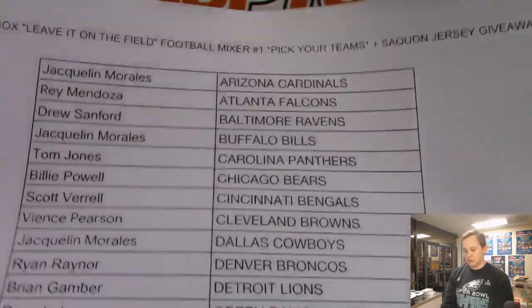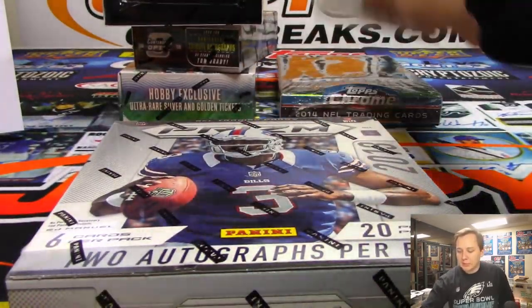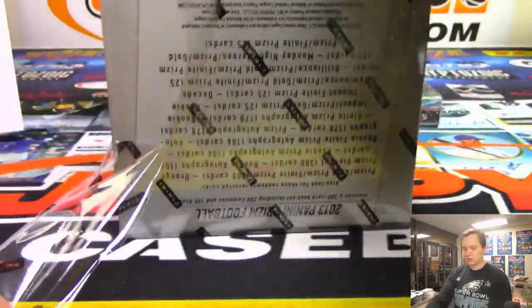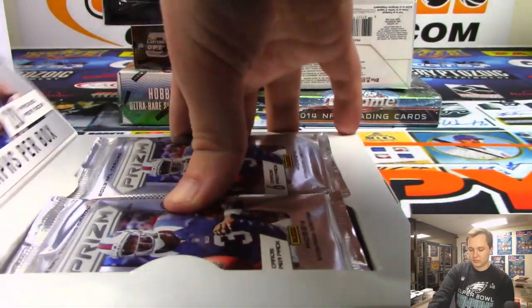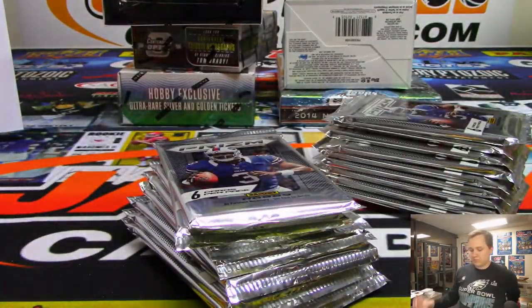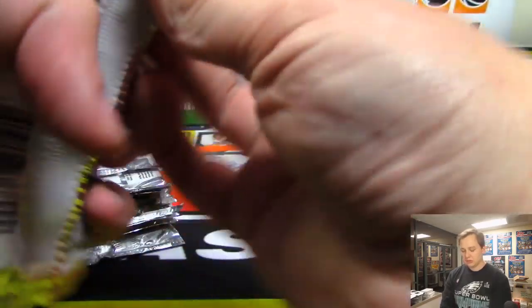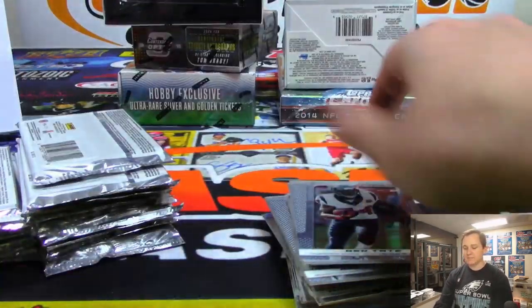Good luck. Here is the list of teams. Here's who everyone's got. Good luck. Let's start with our oldest box in the mixer, 2013 Prism, and then we'll work our way up onto the 2018 Panini 1. So first box, 2013 Prism, two autographs per box. Good luck, everybody. Box number one, good luck.